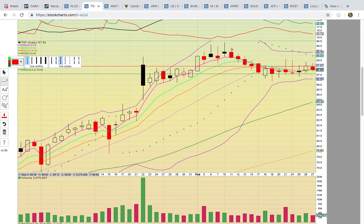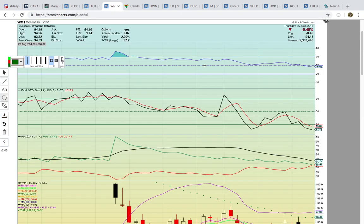If Target can break above 88, then you're looking for a run up to the top of the next channel, around 89.50 or so, 89.35. There's not a lot of big upside until it gets above this 89.50 zone, and then it could start pushing higher. But right now it's about breaking 88 and turning that level into support.